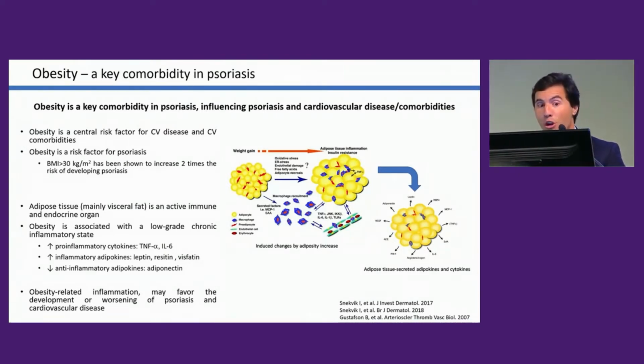So an inflammatory state due to the increased levels and production of pro-inflammatory cytokines that are important in psoriasis pathogenesis, but also important for cardiovascular disease. So the obesity-related inflammation is important in development and worsening of psoriasis, and of course promoting atherosclerosis and cardiovascular disease.